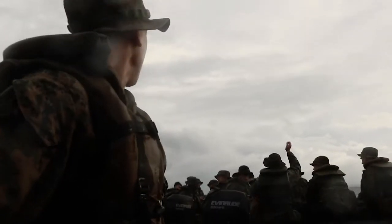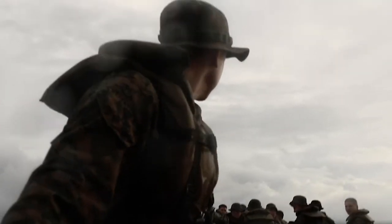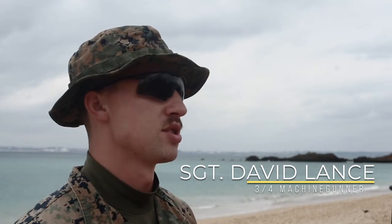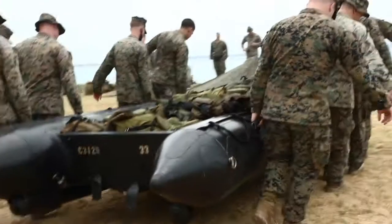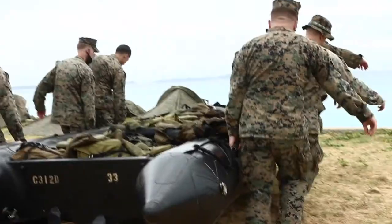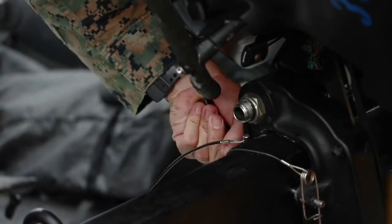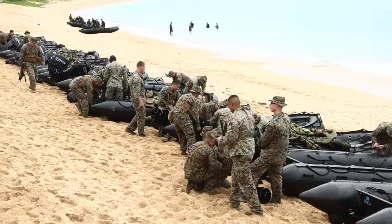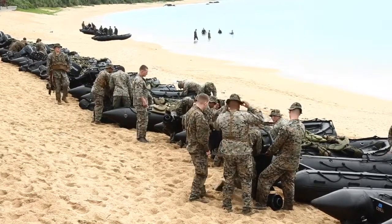We've just been doing some company level boat training. So the guys driving the boats are coxswains, and then from there you just have one man, two man, three man, four man, and then the guys sitting next to the coxswain, the eight coxswain. So it's just another asset that we bring to the Marine Corps in itself. Small element that can push out by themselves with no support for clandestine landings.